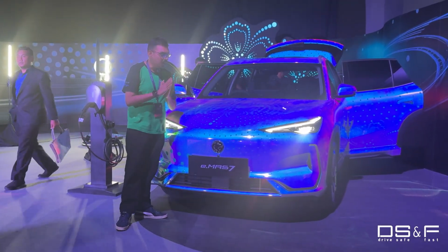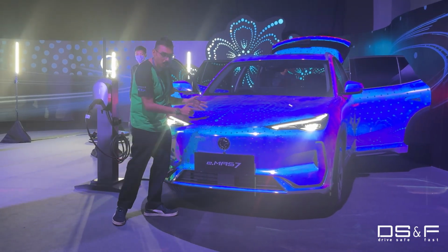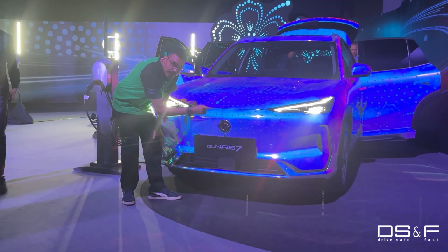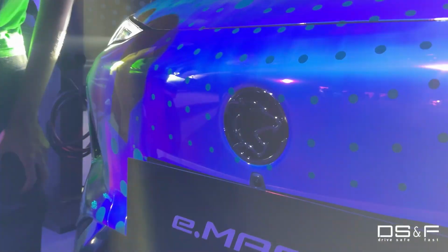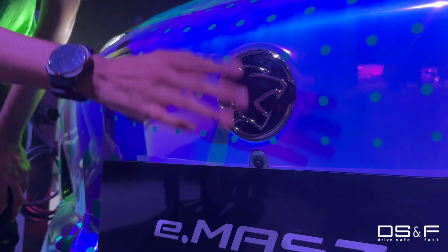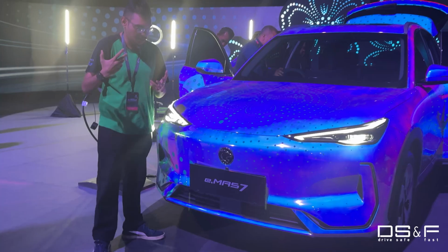But aside from that, I'll very quickly walk you around the car and only tell you about the new things because I have walked you around this car before, if you remember correctly. So let's start up front. The new Proton e.MAS logo. Notice this little slit here in the center. That means this is the e.MAS logo, not the Proton logo. And it's also slightly different for the tiger's head on the inside. You know, a tiger being a national symbol of Malaysia.